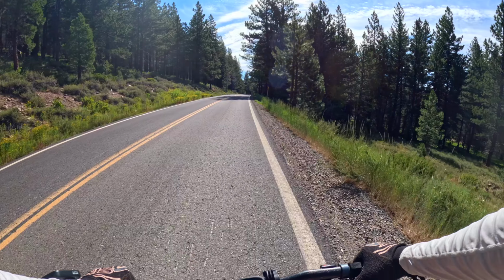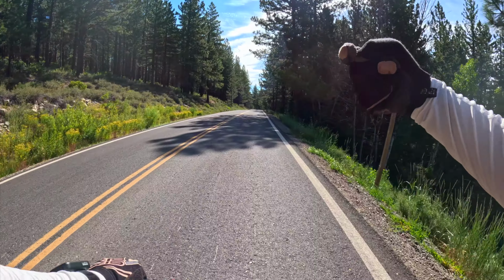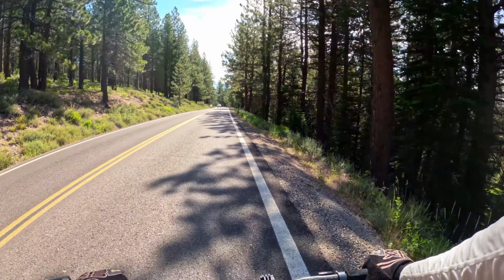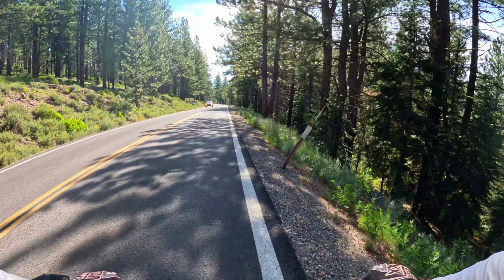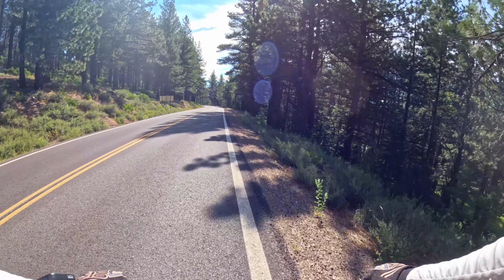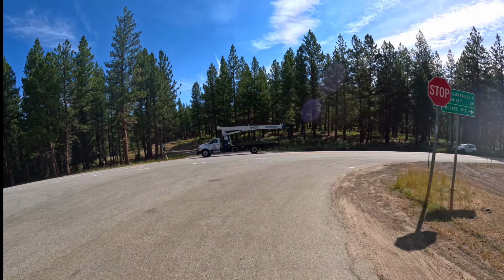And now we come out to what I normally call Jackson Meadow Road. Weber Lake is behind me that way. But my map says this is the fiberboard road. So I'm not sure which is the correct nomenclature, but either way, we are on this for just a short distance, and then we're going to cross 89. All right, so here we are coming out on Highway 89, and we're just going to go straight across.